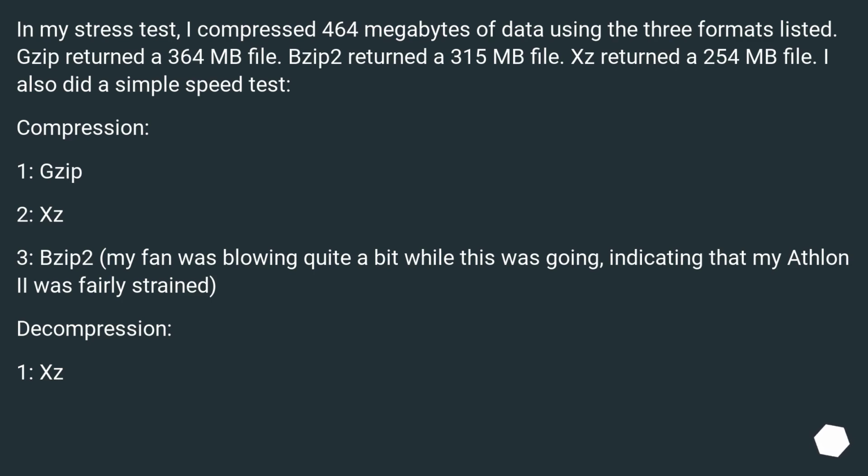In my stress test, I compressed 464 megabytes of data using the three formats listed. Gzip returned a 364 MB file. bzip2 returned a 315 MB file. XZ returned a 254 MB file. I also did a simple speed test.